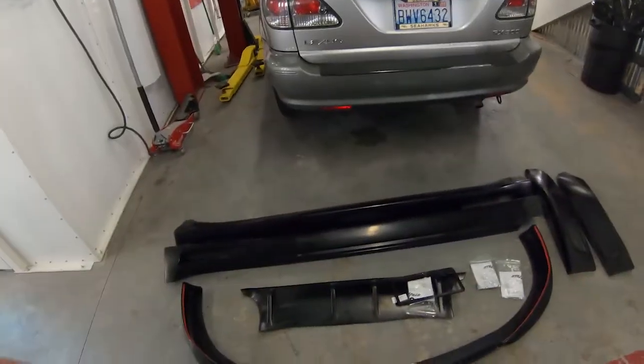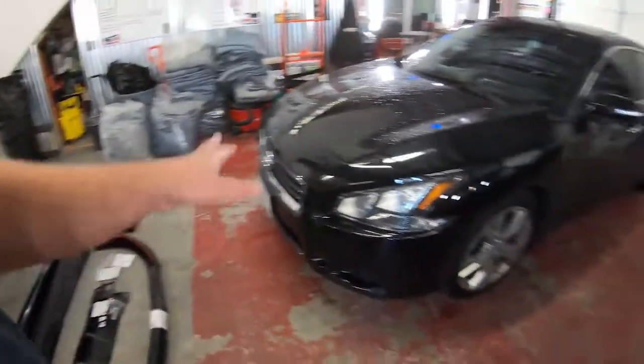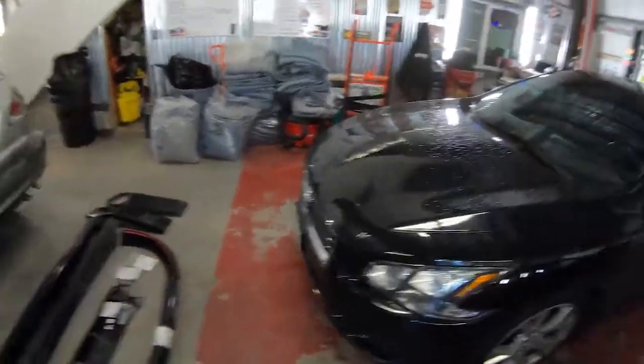So anyways, we're gonna put these on now. I think being that the car is black anyways, it won't look bad at all, but I wish we were painting them.